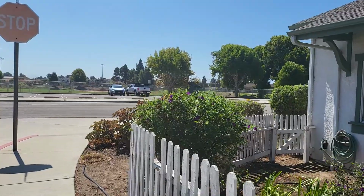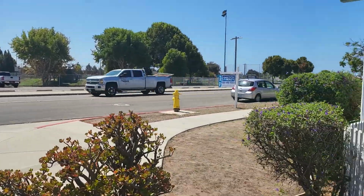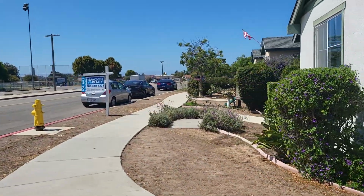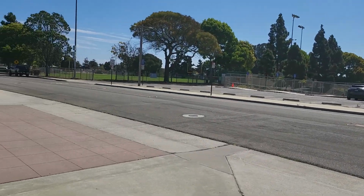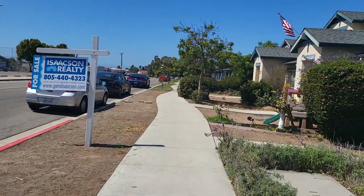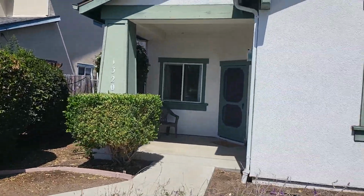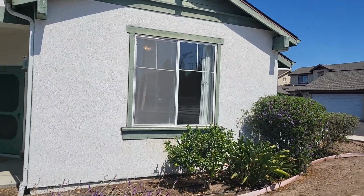This is probably only about 5 minutes from the ocean here. So Soto Park is a sports complex, so you'll get a lot of games going on here. If you like to be out and about, this is the spot. If you like to jog or walk, definitely a nice community for that. Let's take another look at the front of it for you, and then we'll go inside.